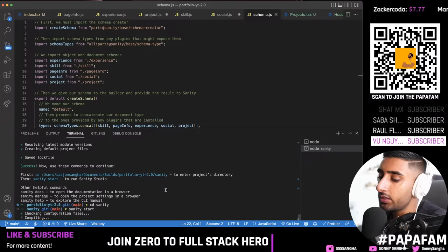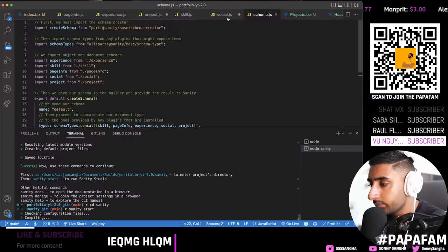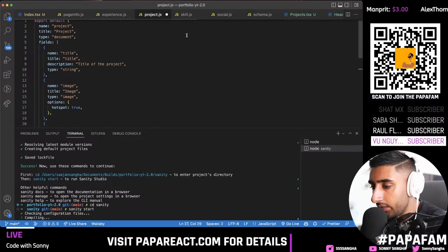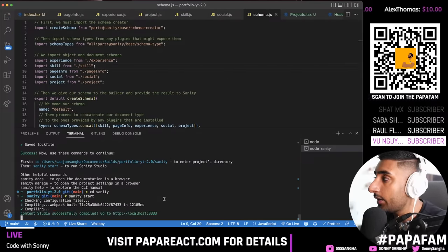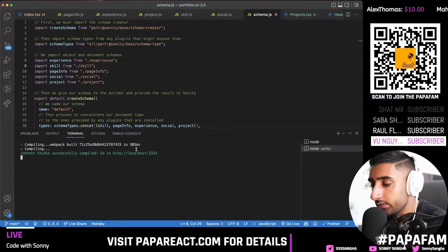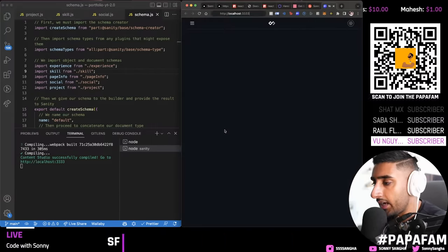All right, so this should go ahead and set up on our local environment, and we should be able to log in and do what we need to do. Let's actually go ahead and save these files as well, because I didn't save them. Okay, it's compiling it, and then it will go ahead and start up on our server. So localhost 3333. Awesome. Let's go check it out.